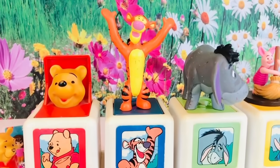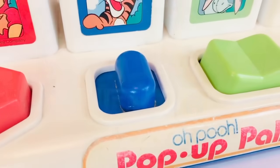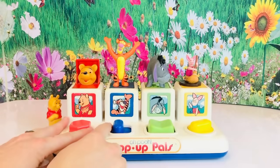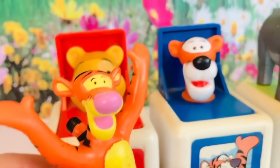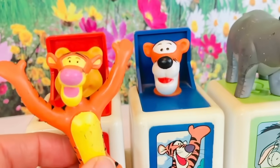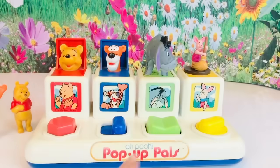Next is Tigger. Hoo-hoo-hoo-hoo is what Tigger says. There's a blue switch. Now, if we look at our Tigger toy, you can see there are some differences. He has yellow fur around his mouth and eyes instead of white.